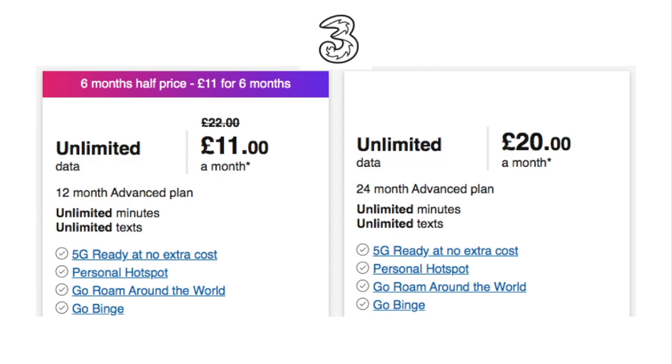If you don't want to worry about what data you're using, there are fully unlimited data plans, remembering that when roaming there may be a limit. If you're planning to travel outside the EU, a contract with 3 gives you Go Roam World, where you get inclusive data in lots of countries, including Europe, USA and Australia, and unlimited data in the UK. Currently, it's £22 a month on a 12-month contract, with the first 6 months half price at only £11, or £20 per month on a 24-month contract.